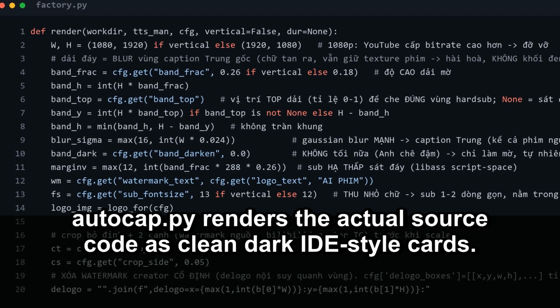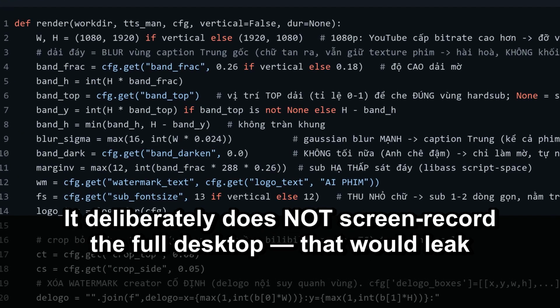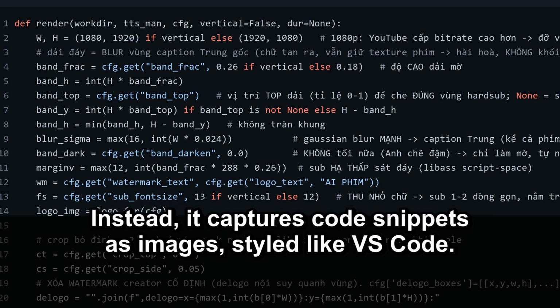Autocap.py renders the actual source code as clean, dark IDE-style cards. It deliberately does not screen record the full desktop. That would leak private browser tabs. Instead, it captures code snippets as images, styled like VS Code.